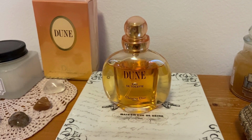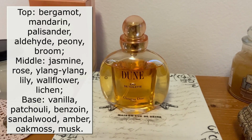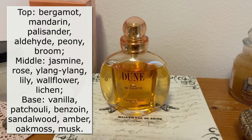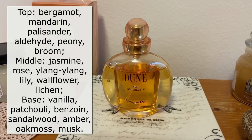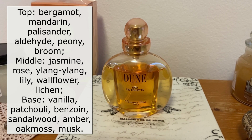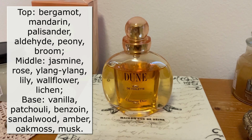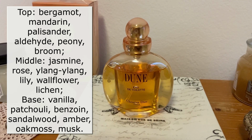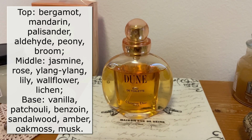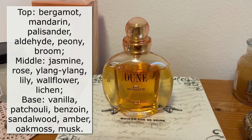So let's go over the accords and the notes very quickly. The main accords include woody, ambery, balsamic, spicy, powdery, sweet, white floral, floral, vanilla, citrus. And the main notes include Brazilian rosewood, aldehydes, mandarin orange, bergamot, peony, lily, ylang ylang, jasmine, rose, wallflower, amber, sandalwood, benzoin, oak moss, vanilla, patchouli, musk. As you can see, the base is still very much a traditional woody, ambery, mossy base, which makes the perfume very dusty, woody, powdery, and dry. But the top notes and the middle notes are also very, very unique.